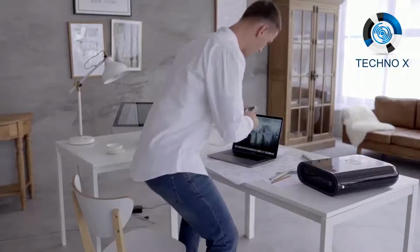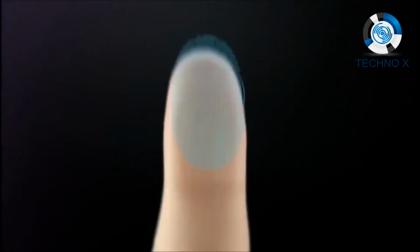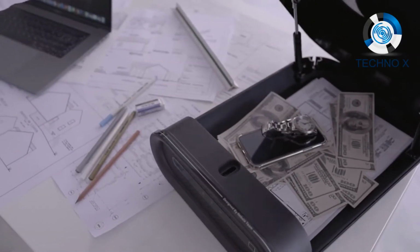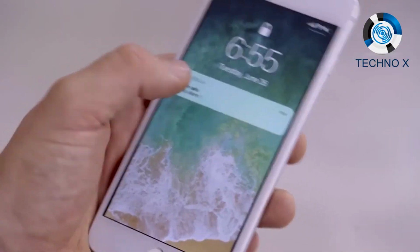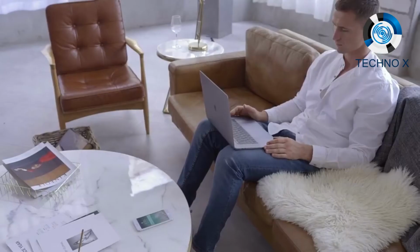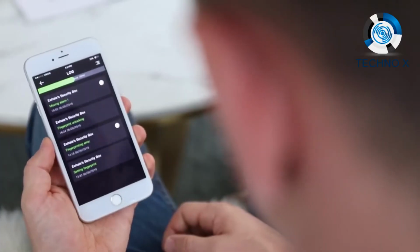STAR is private, unlimited, and is spacious enough to easily hold most items with a simple touch of a finger. STAR is equipped with an audible motion and tamper alarm that alerts you through either Bluetooth, app Wi-Fi, or SMS in real time if your safe is bumped or moved. When someone touches your STAR portable safe, you will be notified right away.